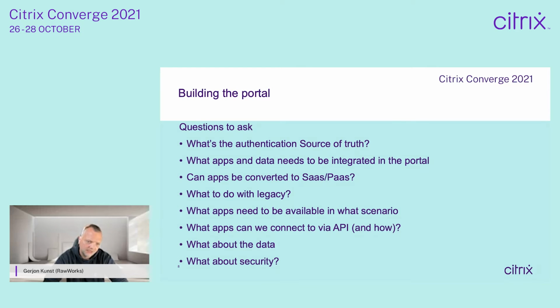Besides what apps and data need to be integrated in the portal, what about the data? What about all the data? And what about security, of course?